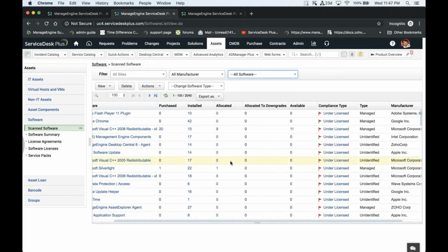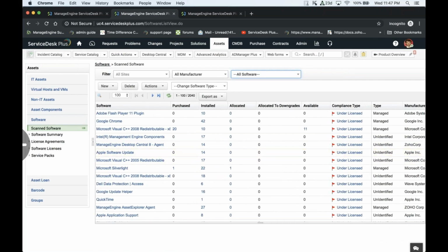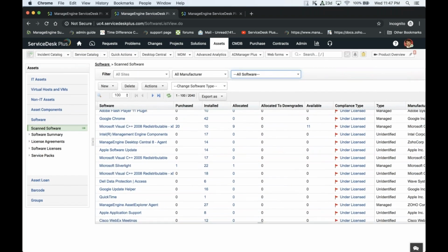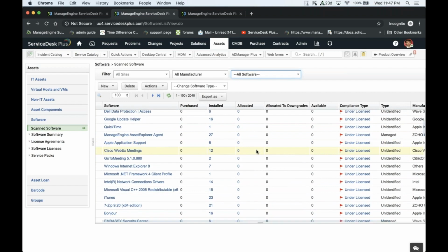So as you can see here, some of the software are listed as unidentified. As I told you earlier, if I want to manage a specific software, first I have to convert the software into a managed software. Correct? So let me show you how to change a software into a managed software.